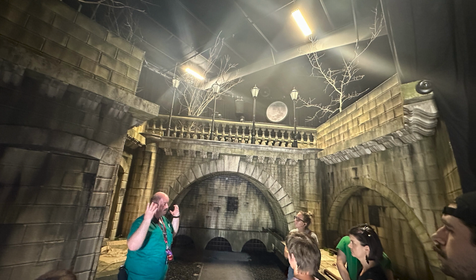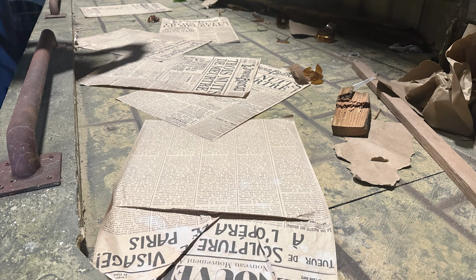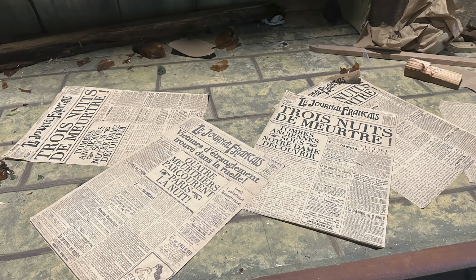and joking with him. Now, also along the sides of the little path there, they have newspapers and posters that are all in French. And I thought that was a really nice touch because we are in France, so it does make sense that all of the newspapers and everything would be in French. And that goes for everything in this house. Most of the posters and stuff throughout the entire house are all in French.